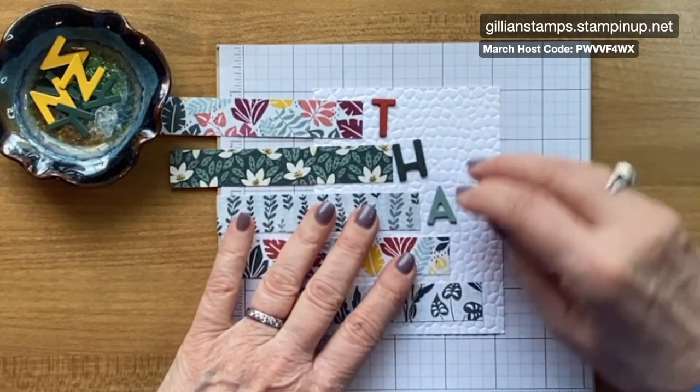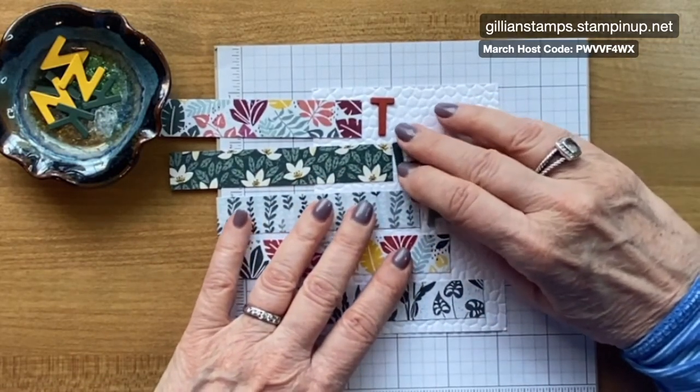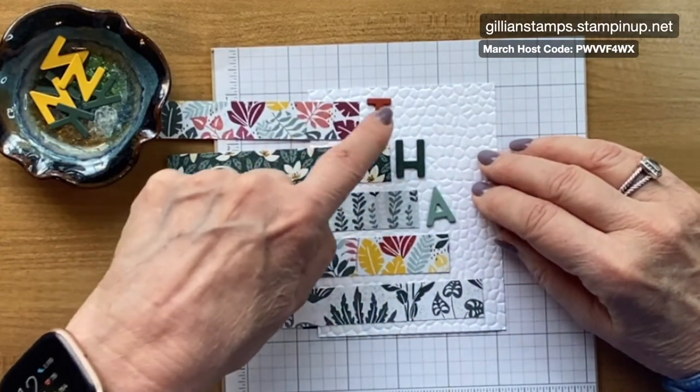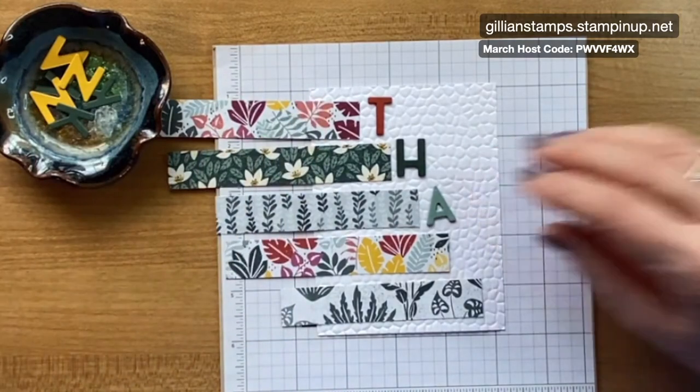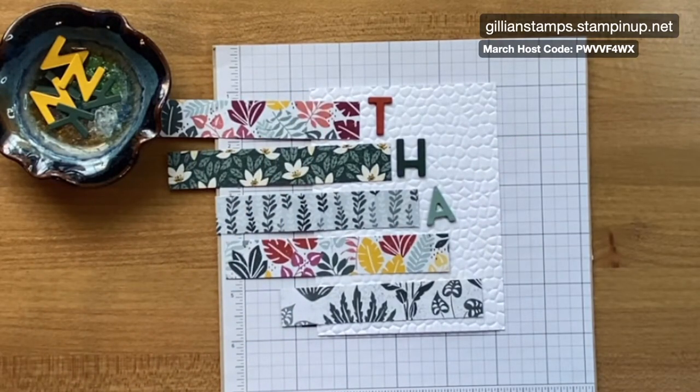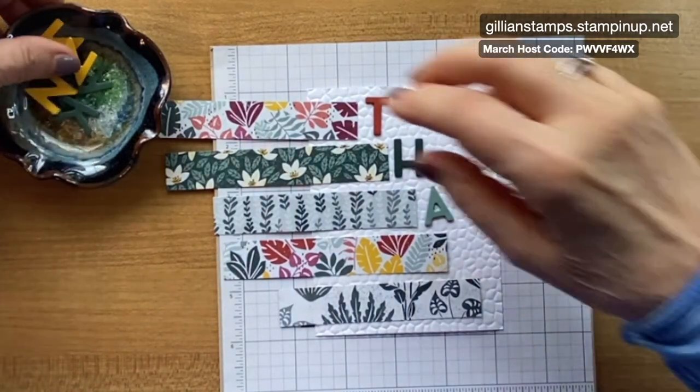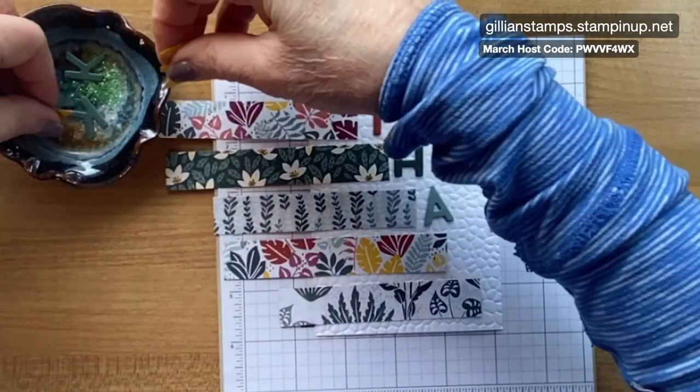So while I'm chatting, I can do the rest. I've got my T, H, and my A, and I just picked out colours that were in the paper. So here I've got Cajun Craze. Let's see if I can make it a little brighter. And I've got Evening Evergreen and Soft Succulent. And then for the N, I've got Crushed Curry.